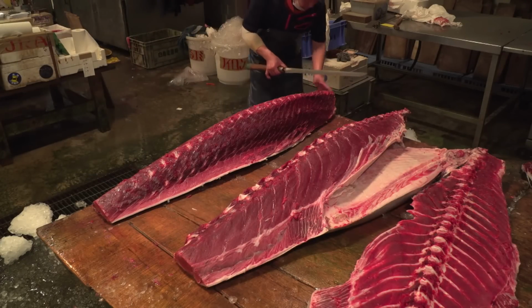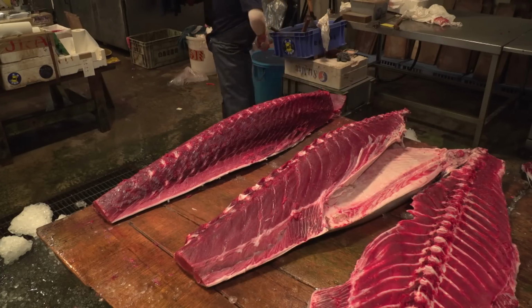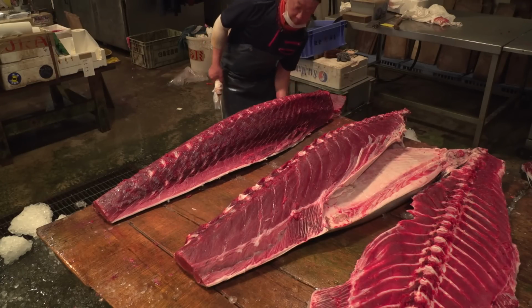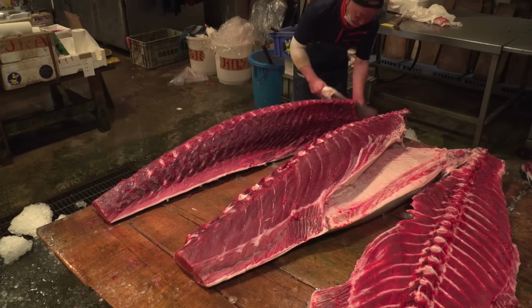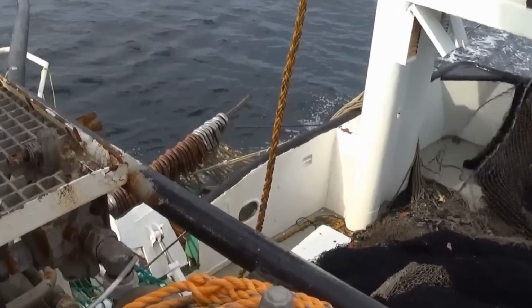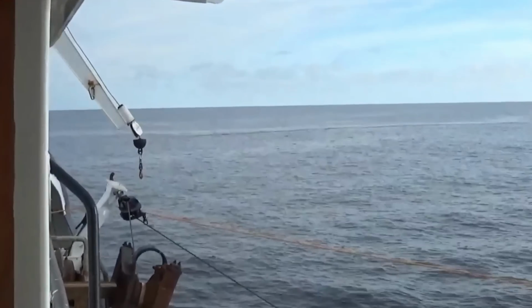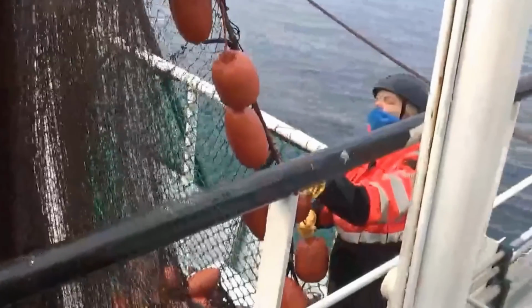The tuna meat must be refrigerated and processed immediately after cutting to keep the most delicious freshness. Then quickly put the fish in ice tanks or super cold storage tanks. This process is extremely important to keep.